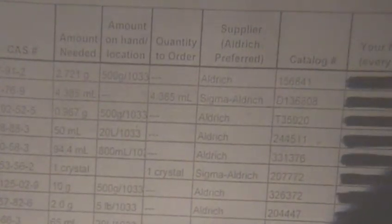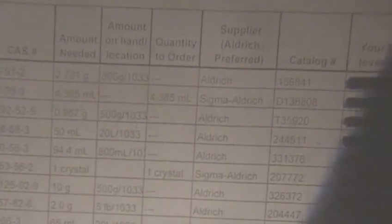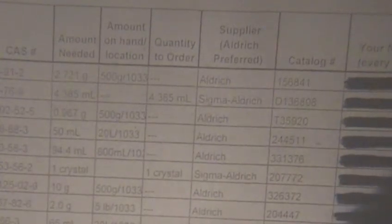But sometimes multiple people need to use the same thing, and so we're going to tally up all of the N-butyllithium that needs to be used and order the appropriate amount for everybody to use from the same bottle or multiple bottles, all right?